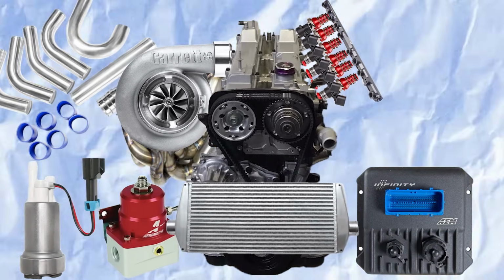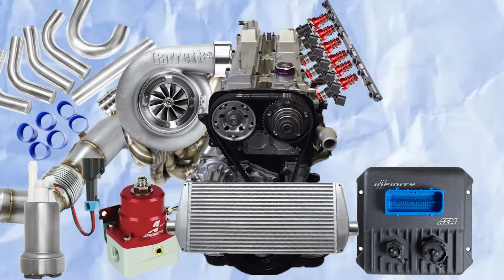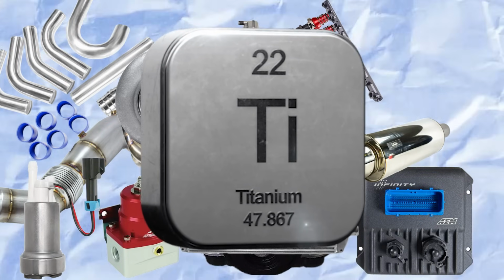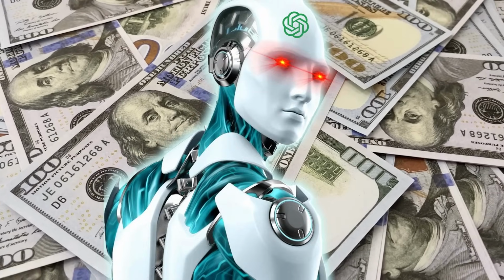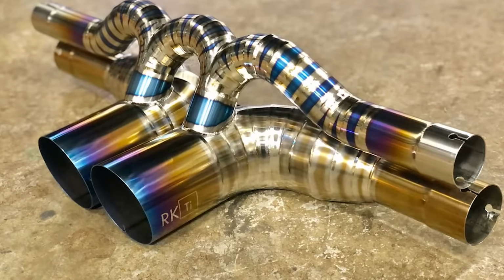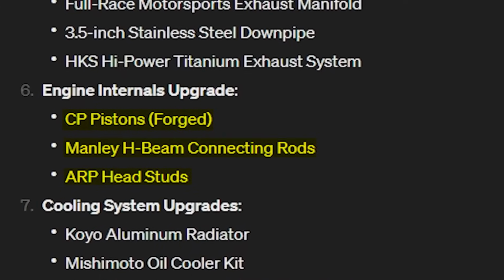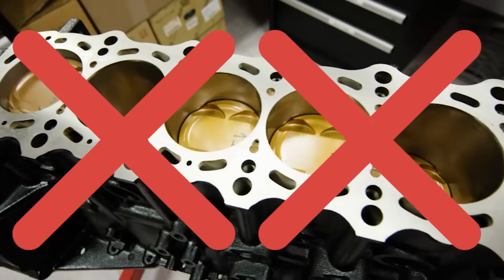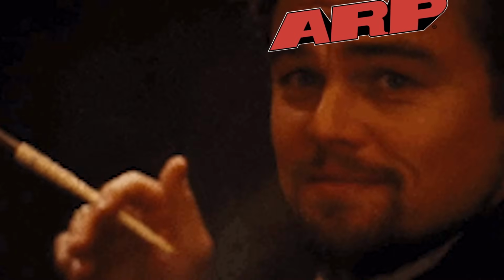Now for the exhaust system, it wants to install a full race exhaust manifold, a 3.5-inch stainless steel downpipe, and an HKS high-power titanium exhaust. Wow, ChatGPT is certainly not cutting any corners on this build. You certainly don't need a fancy titanium exhaust for 500 horsepower, but we never specified a budget, so let's get crazy. Now it lists some engine internals at once here: CP pistons, Manley rods, and ARP head studs. You don't need to upgrade your pistons and rods for 500 horsepower, but I do agree with those ARP head studs.